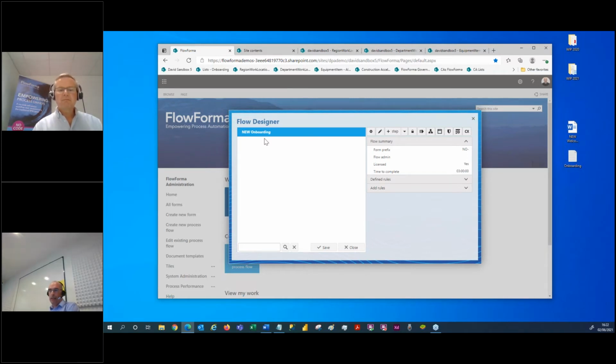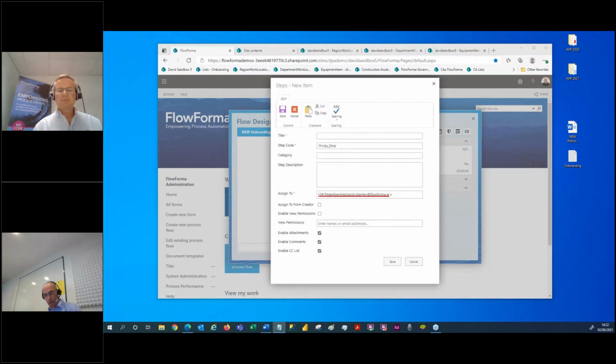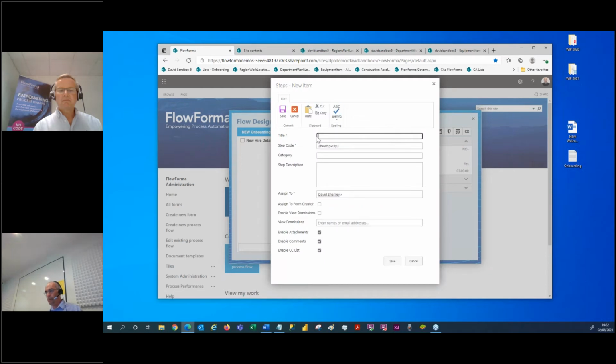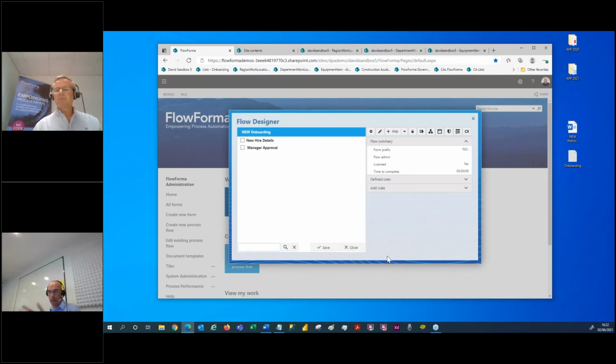So first thing I want to do here is add my steps to my process. My first step is going to be new hire details. I'm just going to assign each step to myself for the time being, so we can move through very quickly in our prototype. Our second step is going to be manager approval. Again, I'll just assign it to myself. Now you'll see the option to assign to a person. You can also assign to a SharePoint group. And as you'll see shortly, you can dynamically assign it as well using a step assign rule, which will override both those settings.